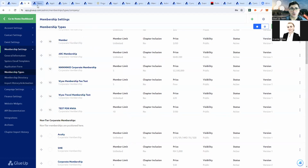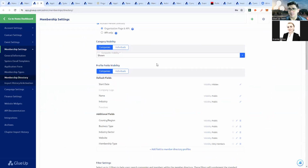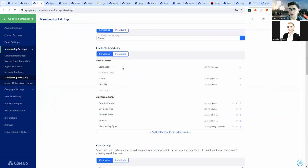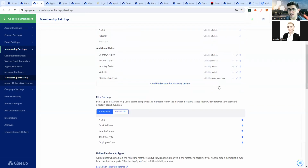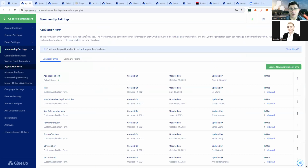On our platform, you can also structure the membership directory. You can enable it where you can list organizations and individuals. You can pick and choose the amount of information displayed in a member profile in the directory and what type of visibility it has. And you can additionally add up to 5 different filters to make life easier for your members while they scroll through the membership directory.